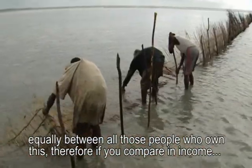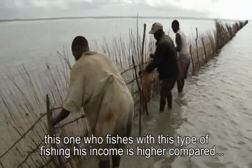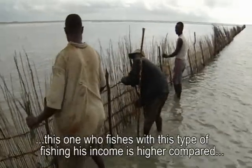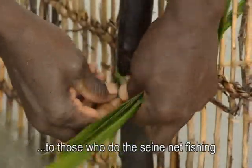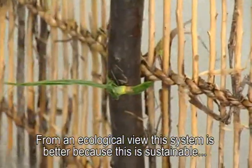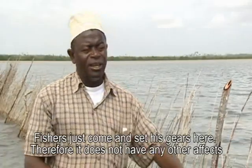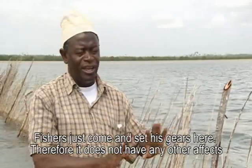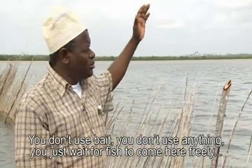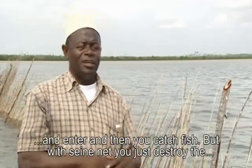Therefore, if you compare income, a fisher who fishes with this type of fishing has an income higher compared to a seine net fisher. From an ecological view, this system is better because it is sustainable. The fisher just comes and sets his gears here, and therefore it has no other effect. You don't use bait, you don't use anything. So you just wait for fish to come here freely and enter, and then you catch.